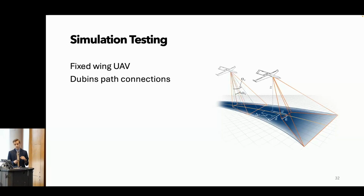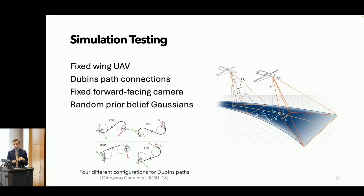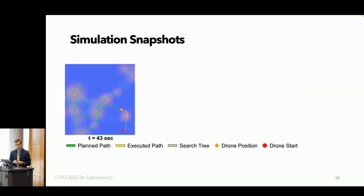What it consists of is full banks, straight line segments, and then full banks. There are 4 of these different configurations, which you can see here on the bottom left. So these are called Dubins paths. And again, for these tests, we use a grid to represent our belief space, and we update it using Bayesian updates. For the simulations, we randomly sampled the locations of uncertainty using Gaussians, and then ran hundreds of these tests. So here's a snapshot of what one of these may look like.